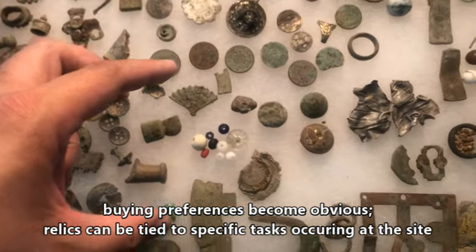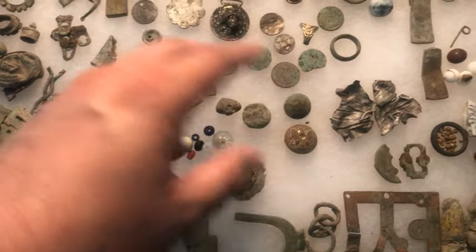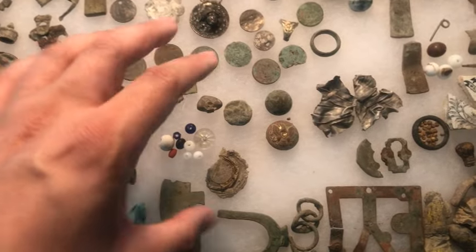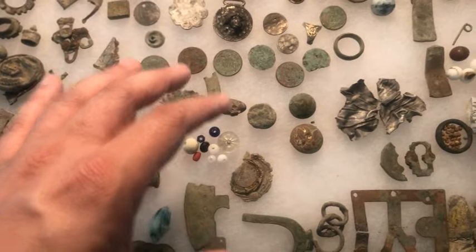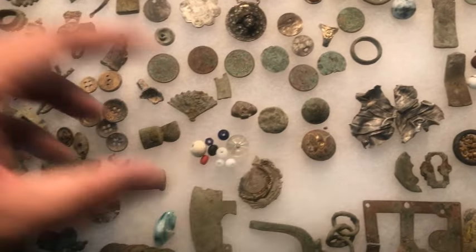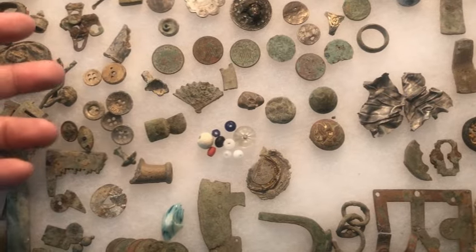And so it allows me to get a lot more information than if I just put every coin with another coin. Then I lose the sense of how many coins were at this site. How often were coins lost? How do the coins and the dates on the coins relate to the other things that were found here in terms of the year and the age?